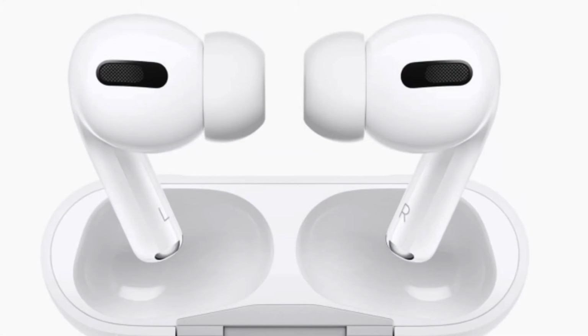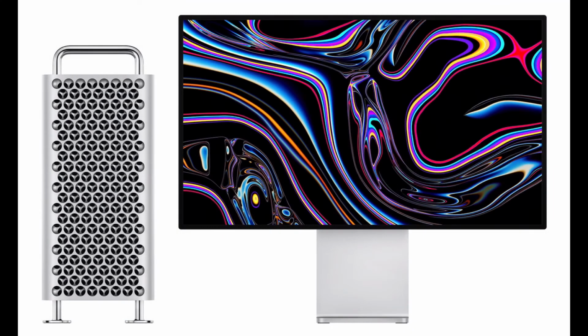One of the pieces of tech that I think has stood out to me this year has been the AirPods Pro, mainly because of the new features Apple has added, such as noise cancellation, transparency mode, and the better sound quality, and the new ear tips which fit in most people's ears. So yeah, AirPods Pro.